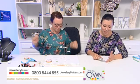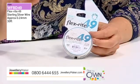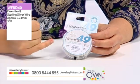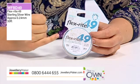We are looking at, and I am really impressed that we've got this for you. We have seen the gold colour before, we now have the sterling silver. This is by Beadsmith, a brand we know and love, and it's known as Flexrite 49. What you will be getting is 49 individual strands of 925 sterling silver, inside a nylon coating. It is the ultimate when it comes to wire.